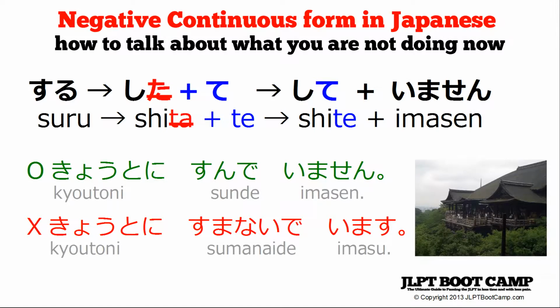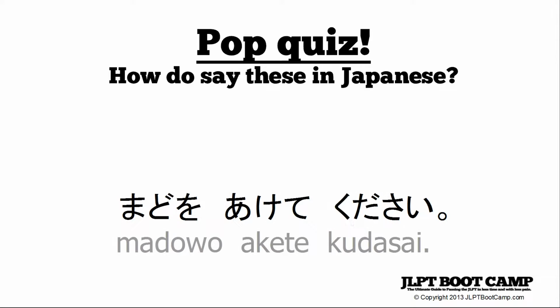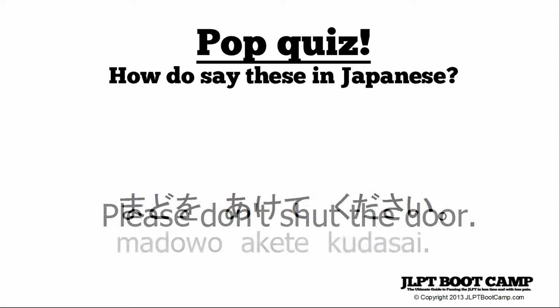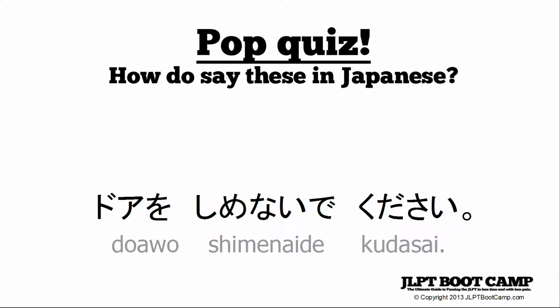So, do you think you've got it all? Again, another famous pop quiz to finish this lesson off with. Can you translate this sentence? Please open the window. That would be Mado o akete kudasai. How about please don't shut the door? That would be doa o shimenai de kudasai.